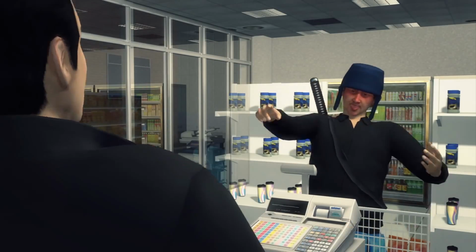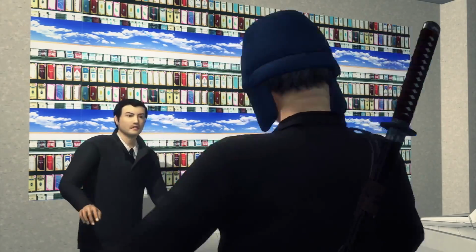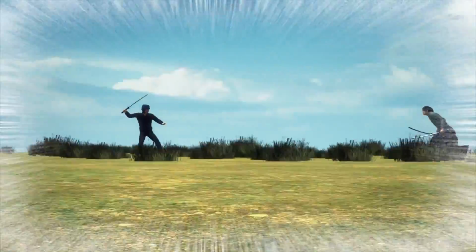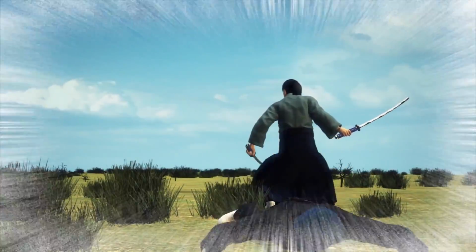"I'm the best bodyguard in Japan," he added. "I'll fight the robbers and protect the store." He also boasted that no one could defeat him except for Japanese swordsman Miyamoto Musashi. This went on for 10 minutes.